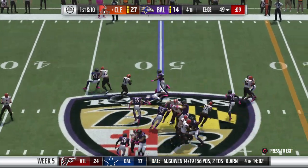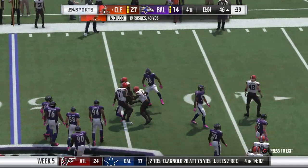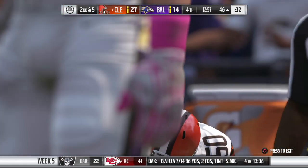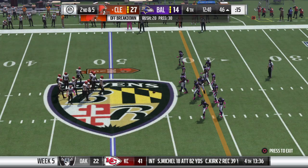Grand 38! And they'll try the ground game here with the running back. And he's going to fight his way forward here for a modest gain. 5 yards on the carry. Good pickup on 1st down. 5 yards left for the offense. It's 2nd down.